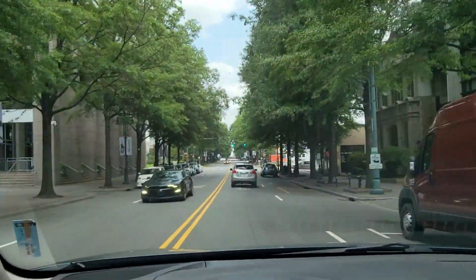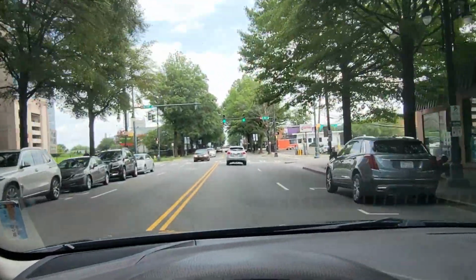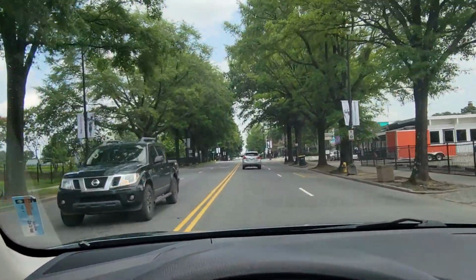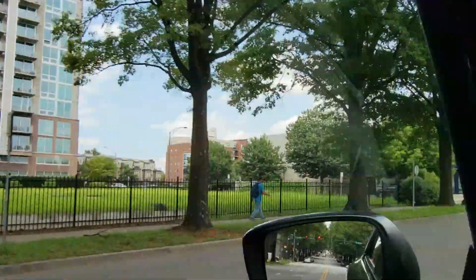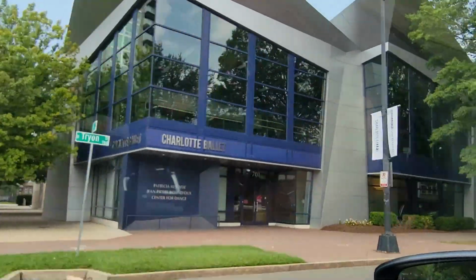And overall, I really do think that uptown, or downtown Charlotte here, is actually really nice. It's really well maintained and really kept up. I wish they would drop all the parking fees and make some parking for the parks at least for free. And here's another little empty lot that's probably going to become something eventually here. Here's the ballet. Sweet.